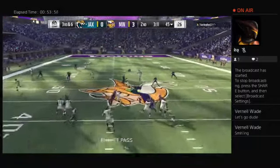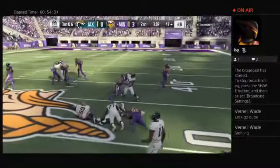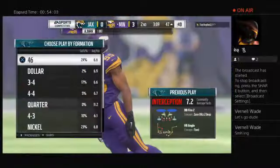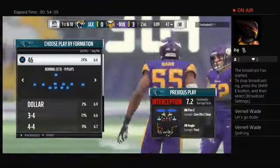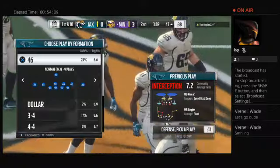Throwing his Bortles on 3rd down. He rifles one that's intercepted. Picked up by the Pro Bowler, Anthony Barr. And they'll start out with great field position at the 47-yard line in enemy territory.